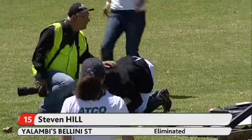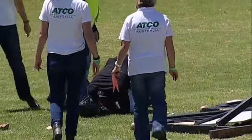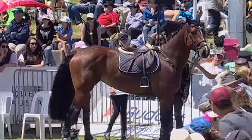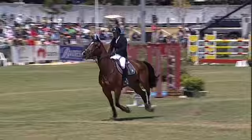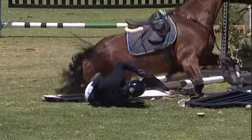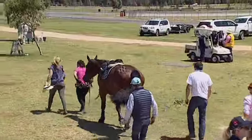Well, unfortunately, that is a fall for Stephen Hill, Yolambi's Bellini Star, at fence seven. We'll get Stephen checked out very quickly. Stephen is up, and a big round of applause there for Stephen Hill, Yolambi's Bellini Star. Good to see Stephen and Yolambi's Bellini Star up on their feet and off to fight another day.